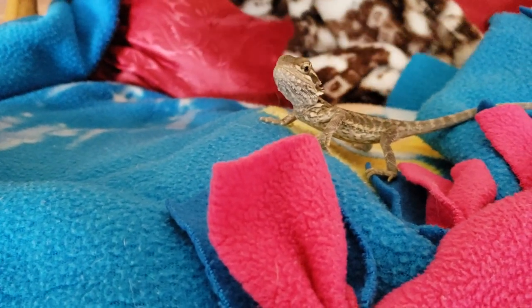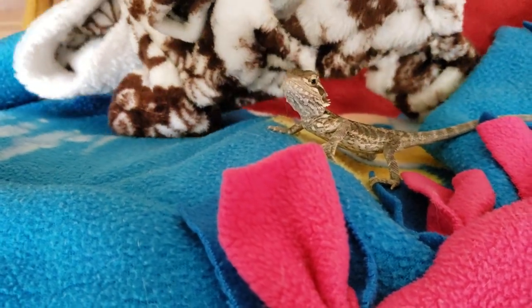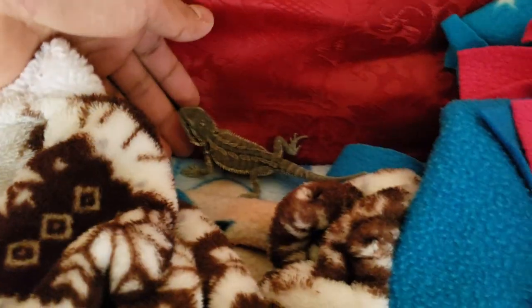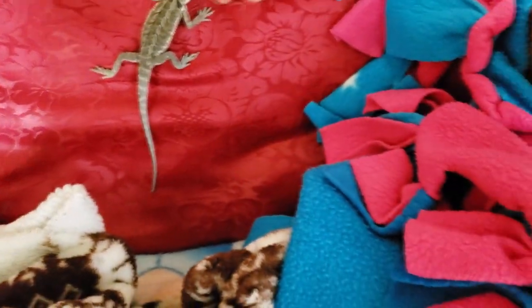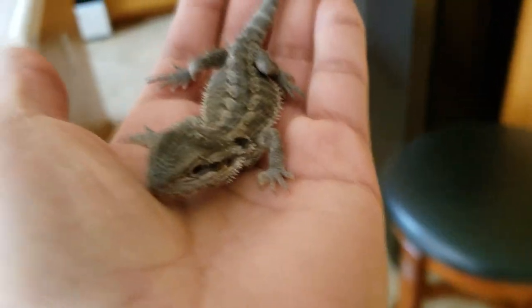Let's go ahead and bury him with the rat sweater. The taco. Pretty important you handle your bearded dragon. You want to get them accustomed to being picked up and stuff. Hold him down, dude. Show him you are the commander.